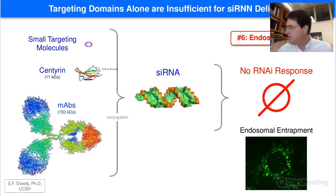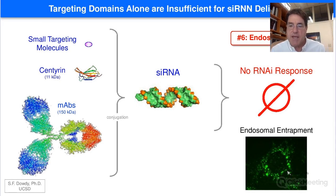If you label any of these with a dye, that it's all in live cells where you're not torturing the cells. If you fix them, you can get redistribution that would fool you into thinking that you actually had a decent amount of escape. But in fact, the vast majority of this is trapped inside these punctate endosomes. And again, that's really the problem to solve.